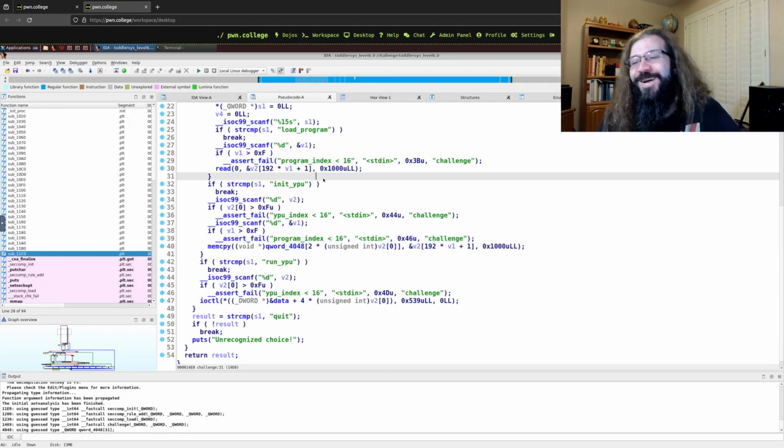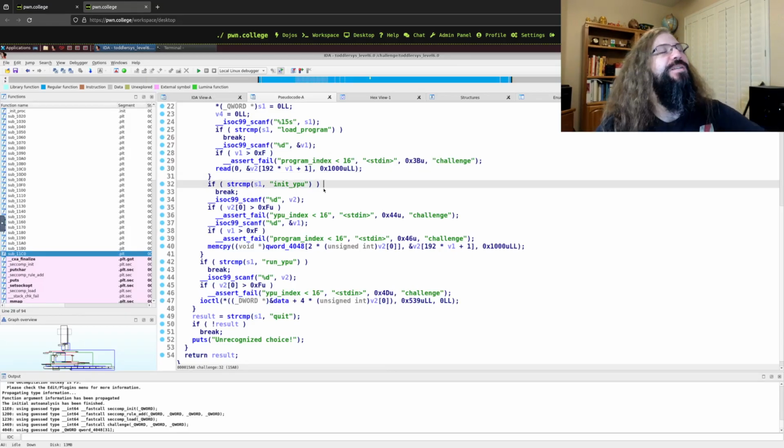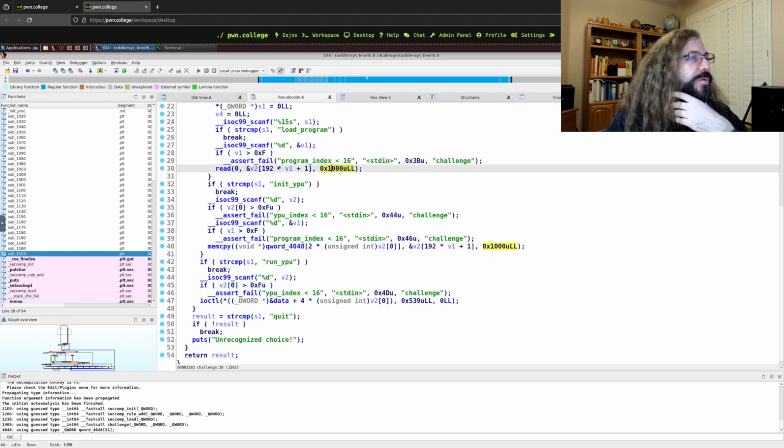You were wondering how long till I mentioned GDB. I don't plan on using GDB today. Unless there's like a good reason. So that is something worth looking at.